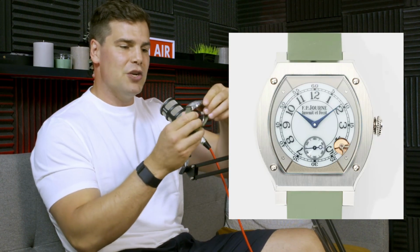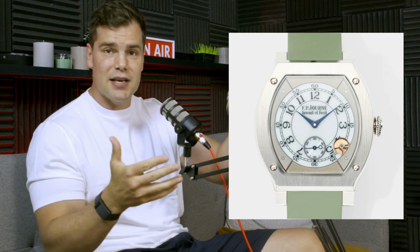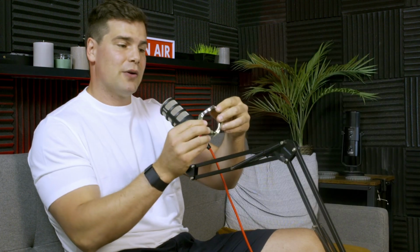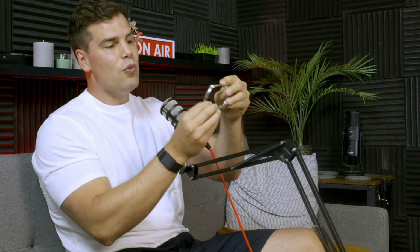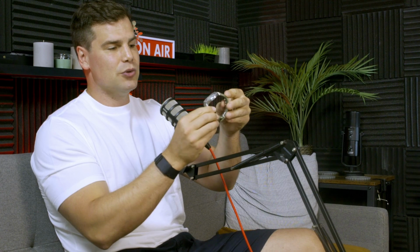What I loved about this watch was the shape of the case. We know that Journe has done the Vagabondage collection in a mechanical variation of this case shape, but to me, this case is just so special. This is one of the designs I associate with F P Journe.